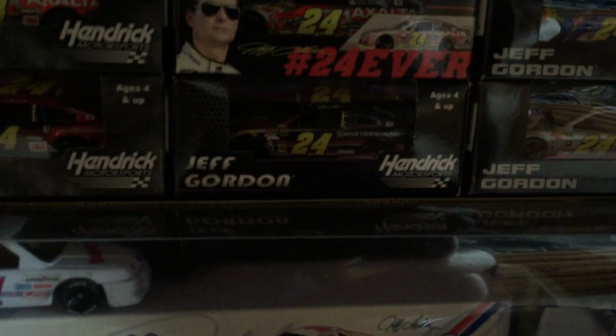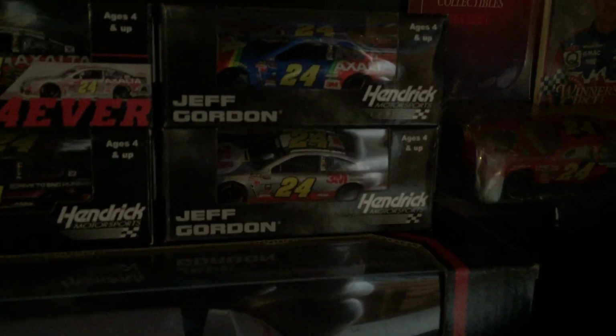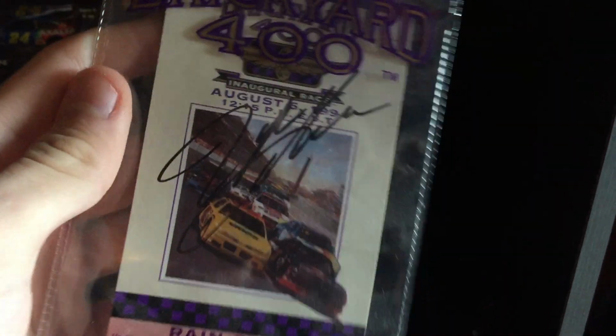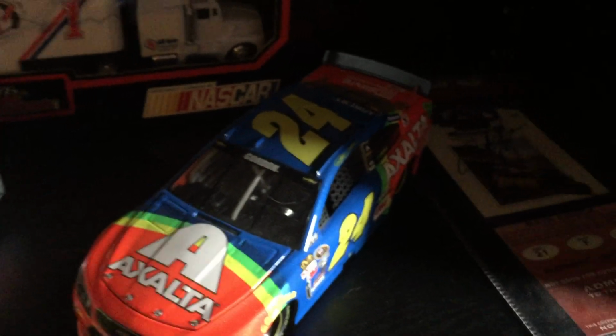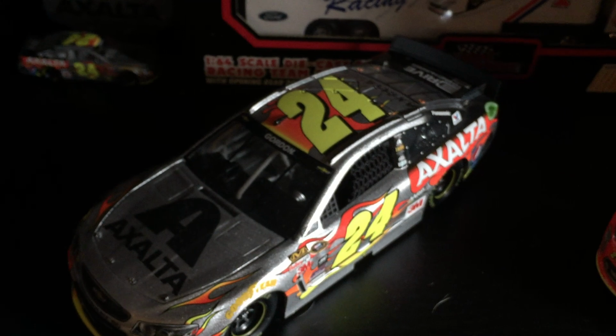The 24 Ever car, the race version, and then the 2014, 2016 3M Race Day, and then the Rainbow Warrior Axalta from that year. Jurassic Park, and then a signed 1994 Brickyard 400 ticket signed by Jeff, and then the Brickyard 400 landing as well. And I dropped the thing, so I'm just going to leave that there. Anyways, we got the Rainbow Warrior 1/24 from 2015, and then the regular Homestead car, not the race version.